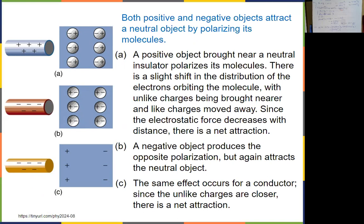So this is another example, or another illustration, of how charged particles can pick up small pieces of neutral object. It doesn't matter if the charged particle is positively charged or negatively charged. Fundamentally, you rearrange the charge distribution of the atoms in the material, so opposite charges are closer to each other than the same charges. In that case, you polarize the material, so you can pick up small pieces in that fashion.